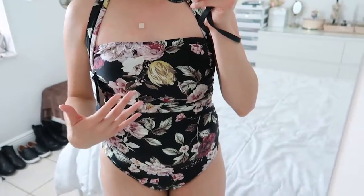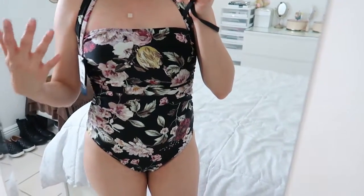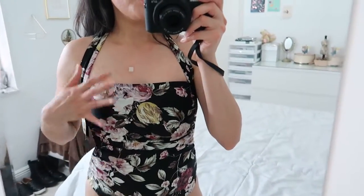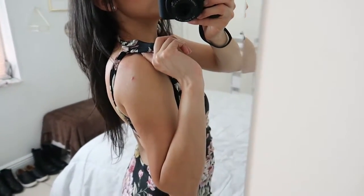Okay, so remember how I said I bought this one for my mom because it's black, it has flowers? My mom said to return it. By the way, I do have underwear underneath. But look what is happening on the top. I have no idea what is going on. I don't even know how to fit this properly. It has this thing that slides, but I don't know where it's supposed to go. It's so weird.